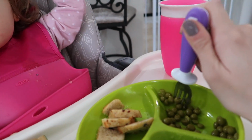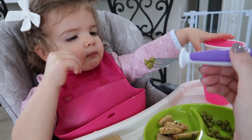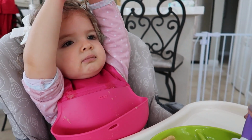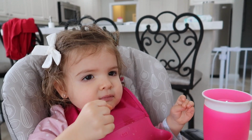Obviously, if she asks for something like 12 peas, I'm not gonna give her 12 peas at one time, but we just kind of pretend that I'm giving her however many she's asking for. Yum, yum, yum. Are those peas yummy? Yeah? Look at her hair.